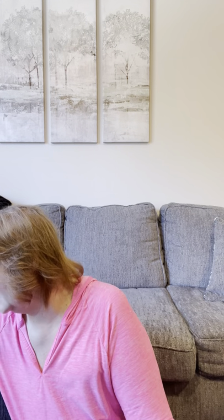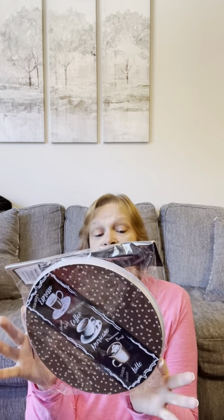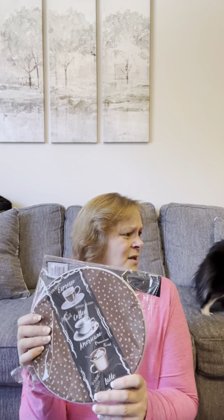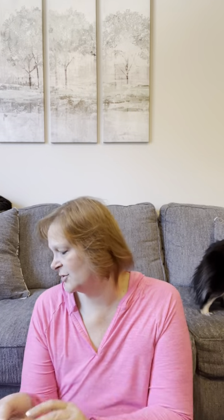And then I got these burner covers. And I'm sure you all can guess what I'm gonna be making with this. Gonna be making a tea tray. It's a surprise. Anyway, I thought these were really cute actually. But I have the stove that has just the glass top. Don't have burners per se. So this wouldn't work for me. But I thought it was cute.